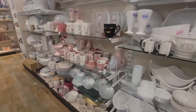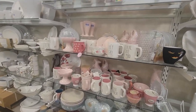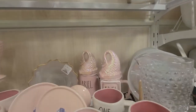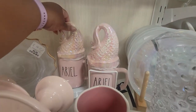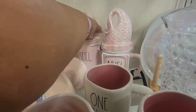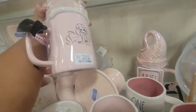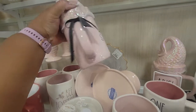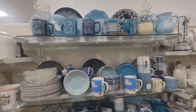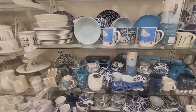So for the most part, I have like color coordinated with pink, yellow, green, blue. I don't think I've ever seen this one, y'all. It says Ariel. Huh. I've never seen this one. How much? It's right there. $17. That's cute. And this is the blue section.